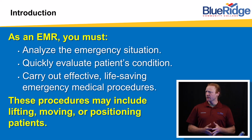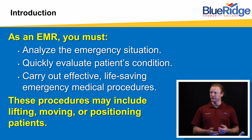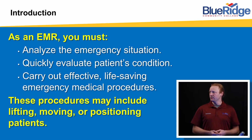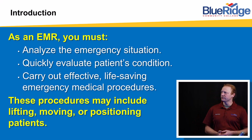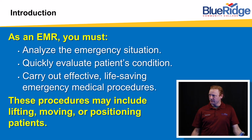And then we also need to be competent in carrying out effective life-saving emergency medical procedures. This can include lifting and moving or even positioning a patient and assisting other EMS providers. If we have a victim that is entrapped somewhere, simply positioning their airway or restoring blood flow to an extremity or something of that nature can be very beneficial to that victim. In some cases, your knowledge of emergency movement techniques may help save a patient's life. For example, getting them out of a burning car or opening their airway for them, things like that.